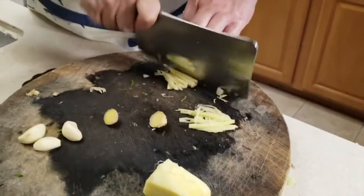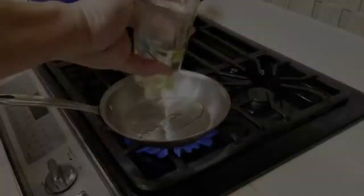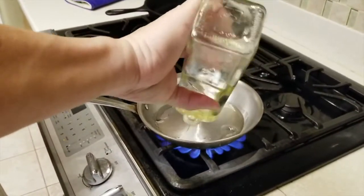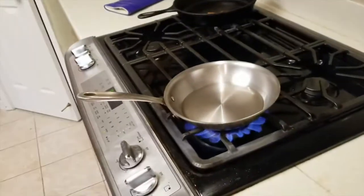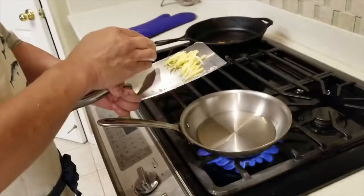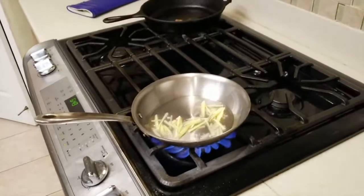If you find fresh ginger a little too intense to eat raw, what I do is I extract the essential oils with smoking hot oil. I take the aromatics and I pour smoking hot oil over it, or in this case, I put the aromatics in the oil. I drain the oil, use it as a dressing for this delicious salad.